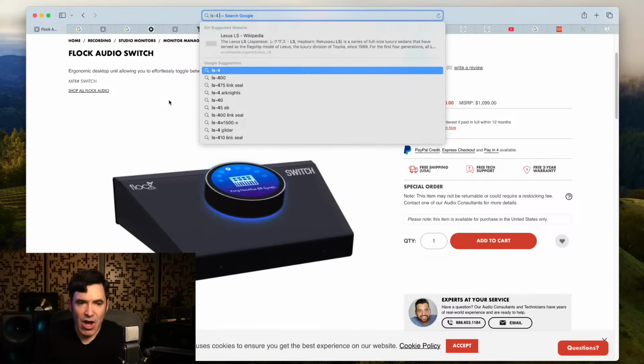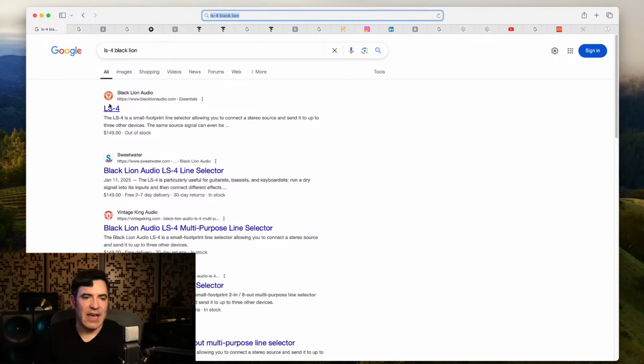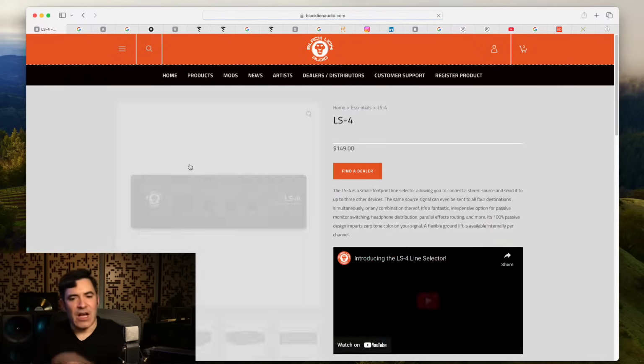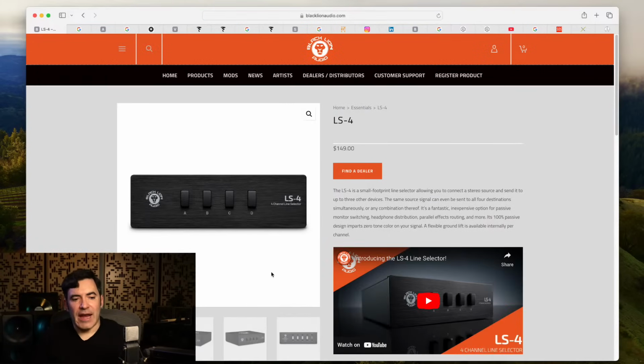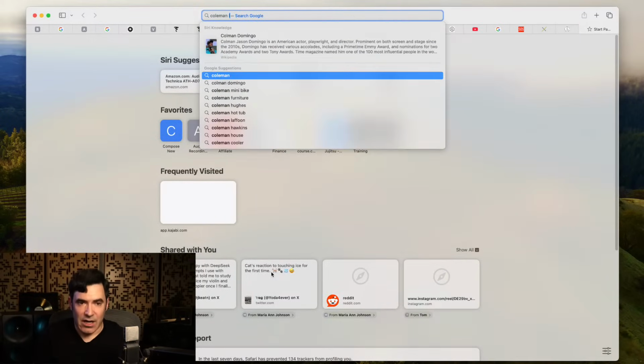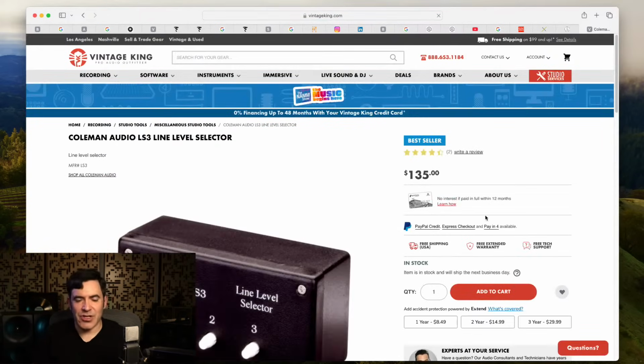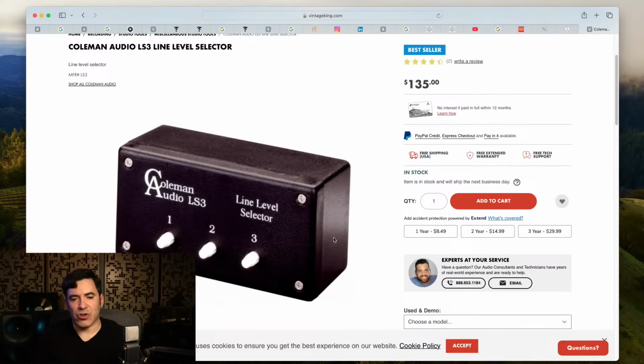This reminds me of another thing that Black Lion Audio came out with that is on this switching end. They came out with something called the LS4. This is a better version of the Coleman Audio LS3 line selector, of which I have one here. Oh, of course, speakers are plugged into it, so I can't show it to you right now. But if you've never seen it, the Coleman LS3 was a super important device in the world of pro audio. It's one of these, a line selector. It cost $135, still costs $135.